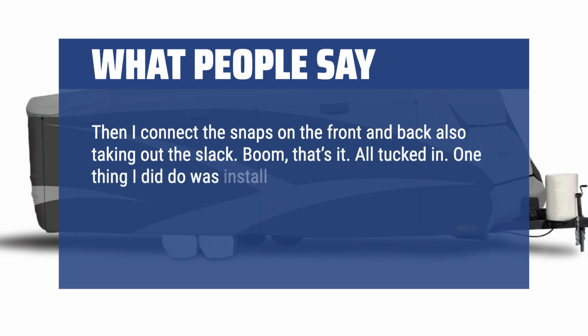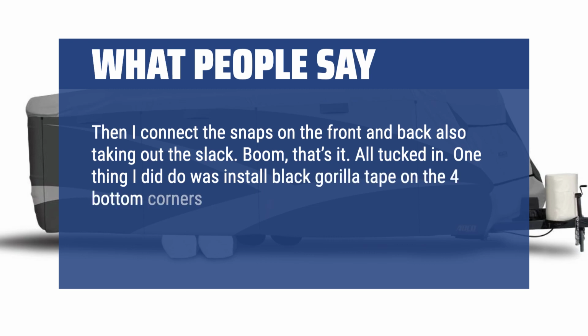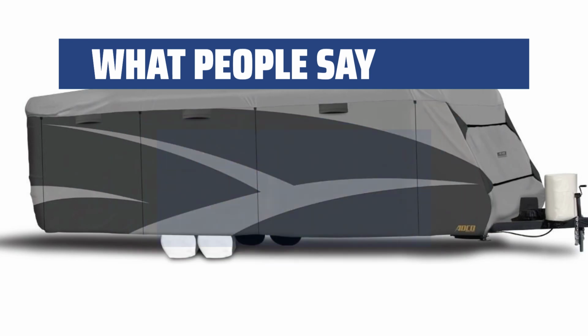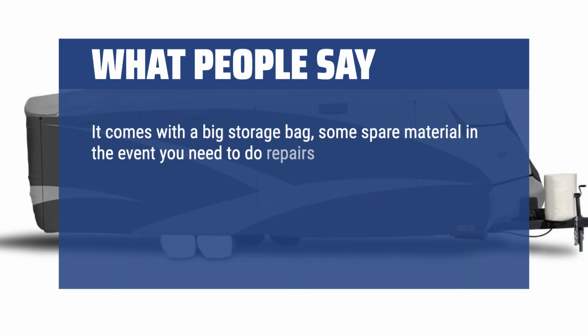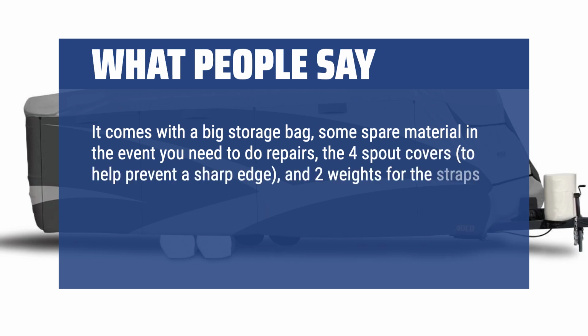One thing I did do was install black Gorilla tape on the 4 bottom corners of the RV so the sharp edges won't cut or wear on the cover over time. It comes with a big storage bag, some spare material in the event you need to do repairs, the 4 spout covers, to help prevent a sharp edge, and 2 weights for the straps.